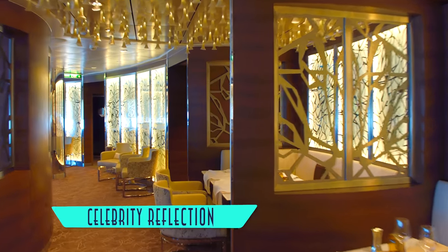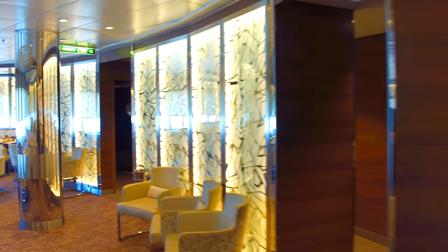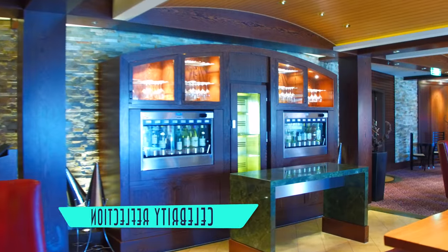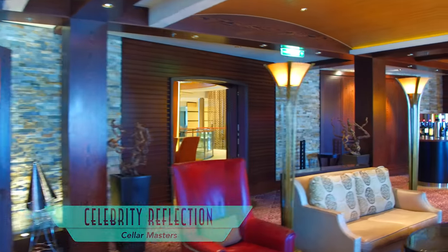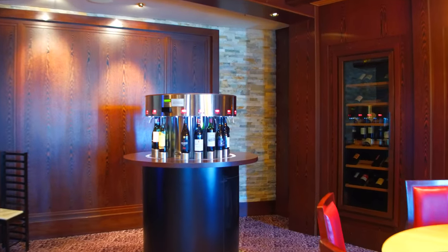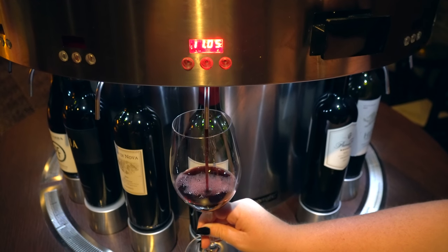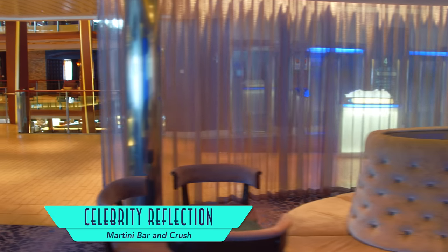Meanwhile, just for suite guests, is the private Lumine restaurant. In a very handsome space. Perfect for sampling wines on board is Cellar Masters. Thanks to its enomatic dispensers, in fact, you can buy smaller tastes of many wines without purchasing the entire bottle. Or for alternate drink selections across the way, there's Martini Bar and Crush.